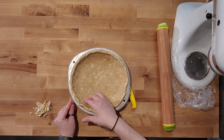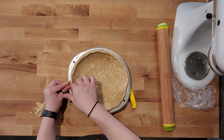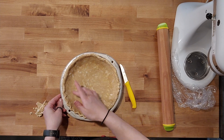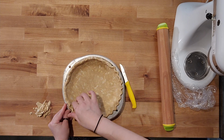So to make a crimped edge, I take my 2 fingers like this and 1 finger like this and go like that. Squish it in all the way around. You can do all sorts of different designs. This is the one that I've just always grown up with doing. So, it's the one I'm used to.